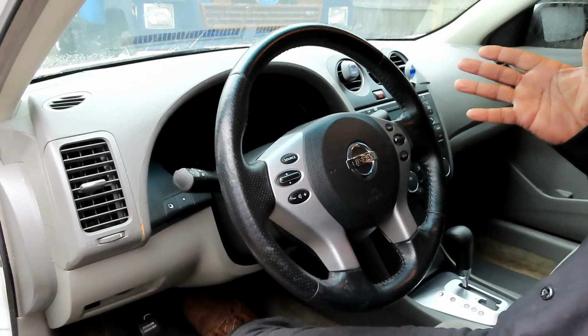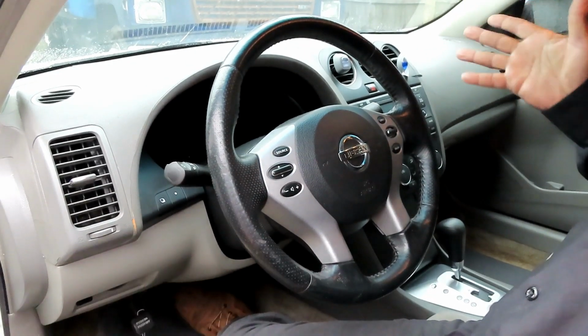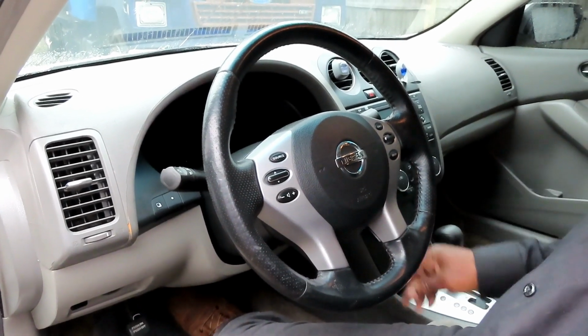Alright guys, let's verify the complaint. Now a lot of you guys know this car already, and we should do a walk around and let you know how it came out, because this car has been sold. This is the customer's now. Let's start the car up.